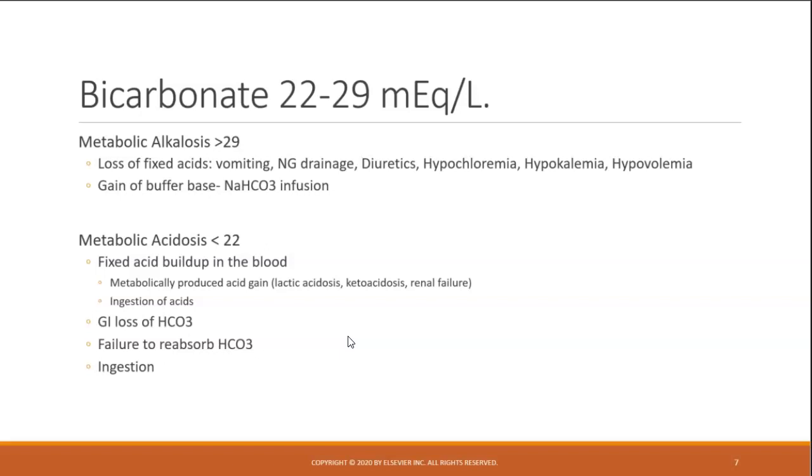So that's because of that lack of oxygen for metabolism at the tissue level, and it causes that lactic acid buildup. As lactic acid builds up in the body, it sends bicarbonate to buffer it, but that bicarbonate is used up to buffer those acids, and is then overall reduced in the blood. Ketoacidosis happens in diabetic patients. Again, that's a fixed acid that's produced in diabetic crises. It needs to be buffered by your bicarbonate level, and then in renal failure.